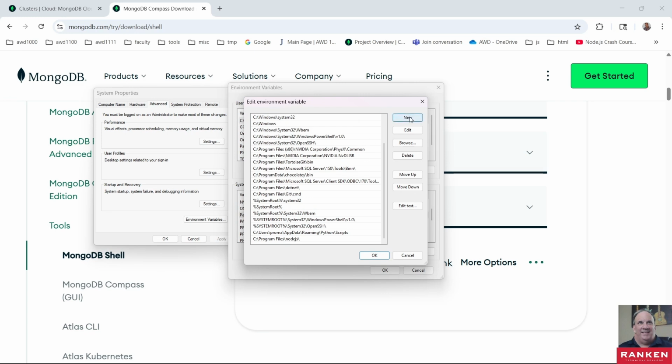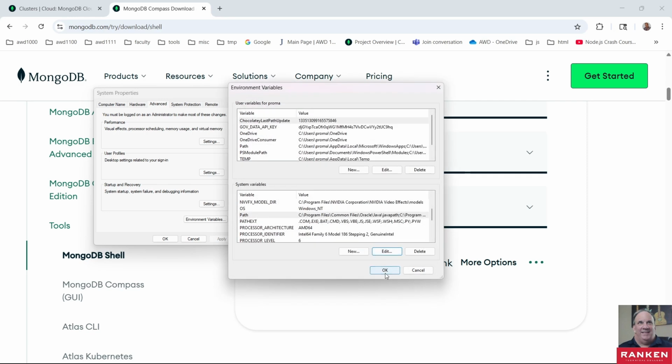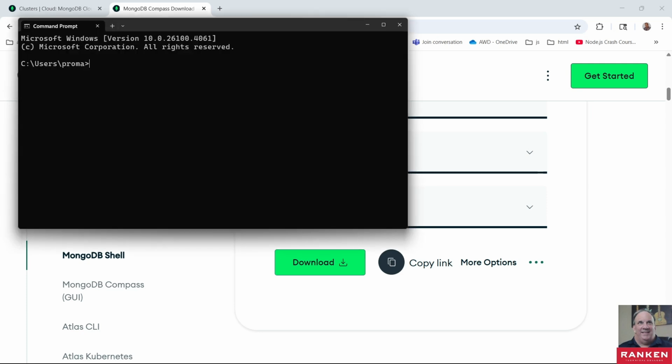So you just want to click new up here and copy that in here. So that's going to be the path to that bin folder. And within that bin folder is that Mongo exe file, right? And then just hit OK. Hit OK. You can get out of there as well. And now make sure that you have all your command prompts closed. Close them if you have anything open. And then click this.